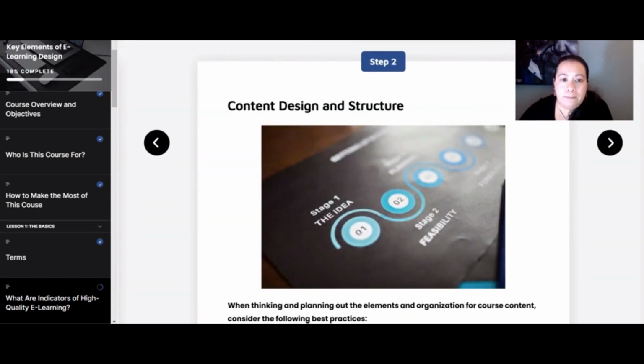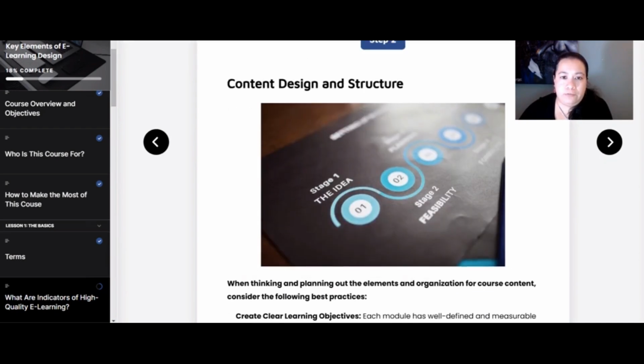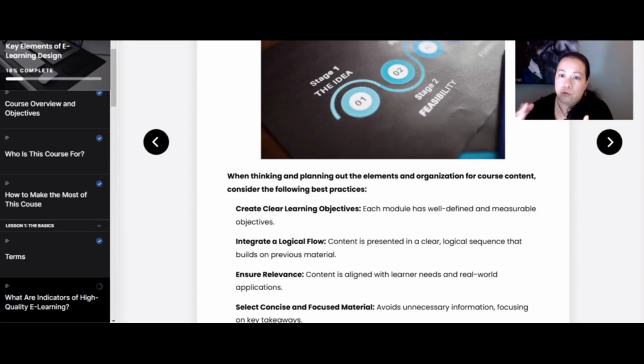All right, and then getting into content and structure. Okay, so content design and structure is number 2 here. When thinking and planning out the elements and organization for course content, consider the following best practices. What I mean by content and structure is the flow of your course, or it could be an entire program. It's how it's organized. Does it make sense logically, and for someone to go through it front to back? How are you putting things in a certain order so that it makes sense and builds off of that previous thing?